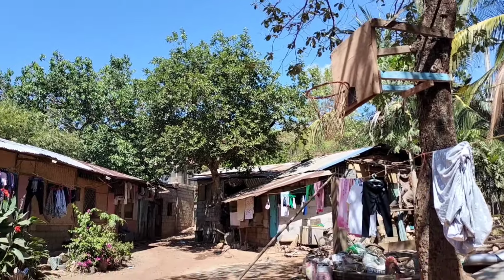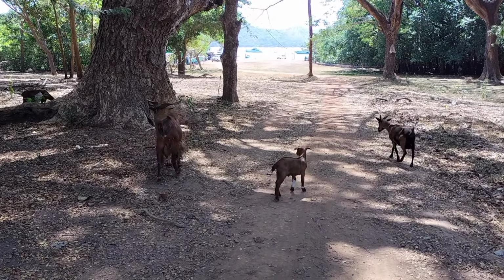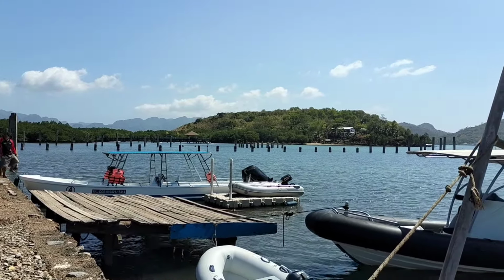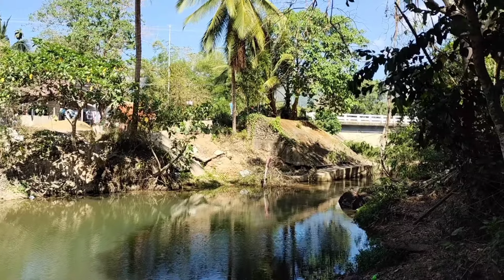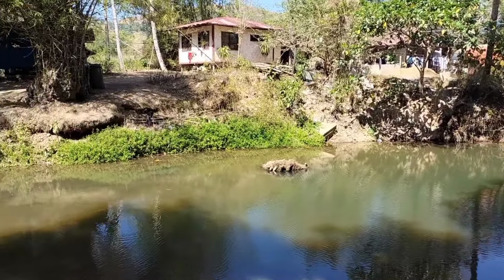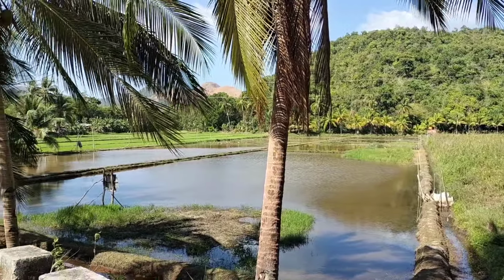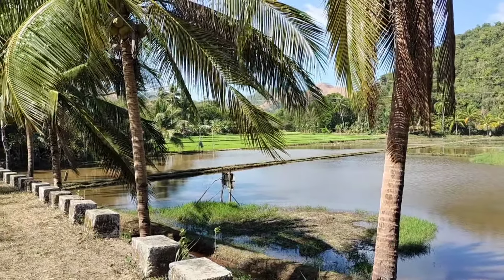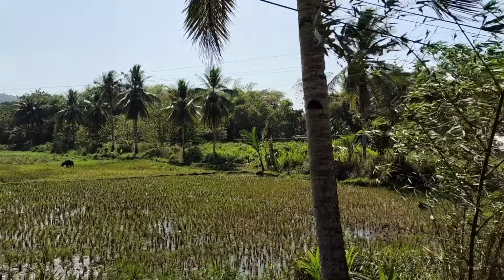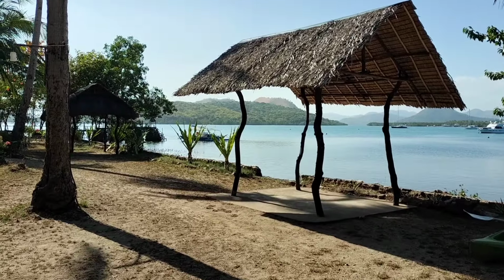A basketball net, they are everywhere. Lovely rice plantations here. Do not look for a beach in Coron Town Proper. There are none. Well, you've got this one. It's known as Dikanituan Beach.